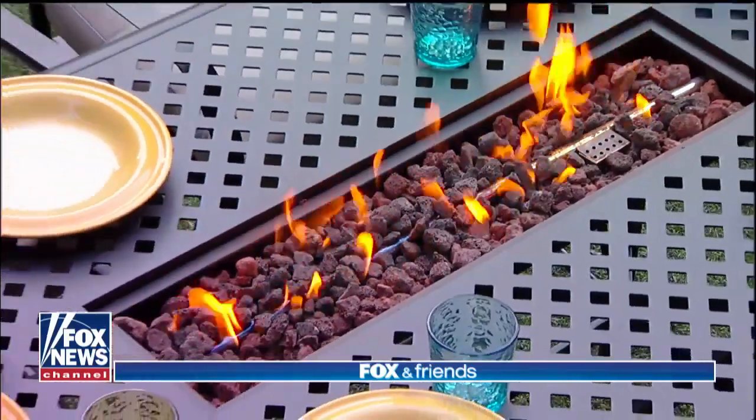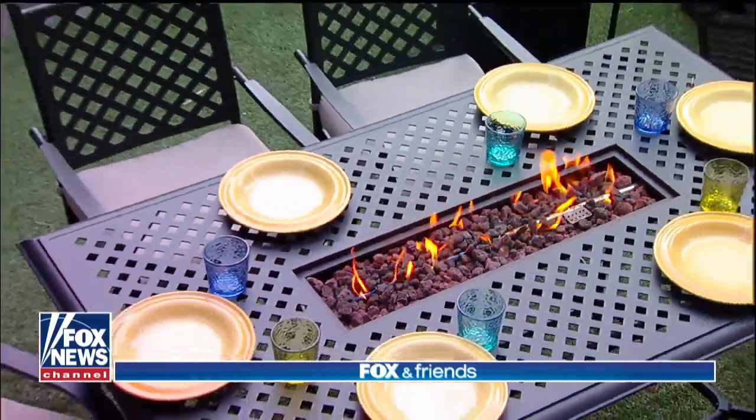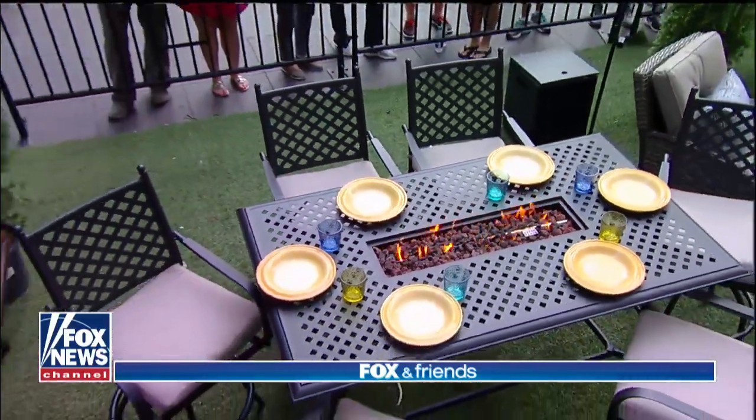Because it's the first weekend of summer, and now is a great time to score some amazing deals on everything you need for your outdoor entertaining.